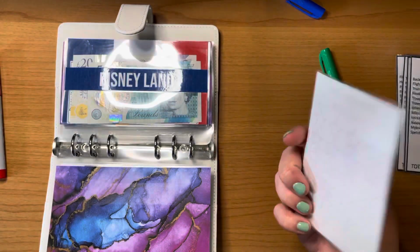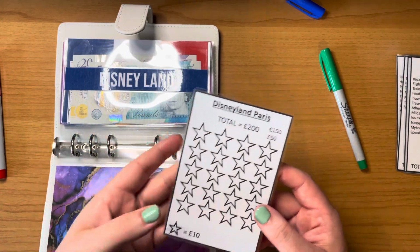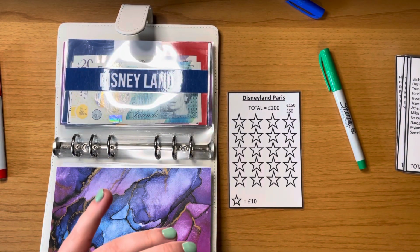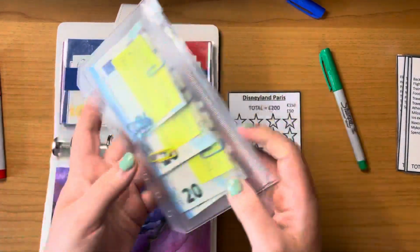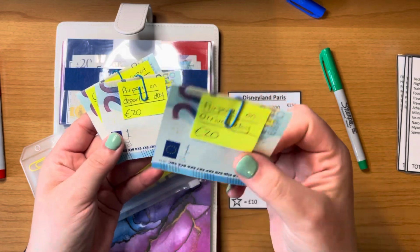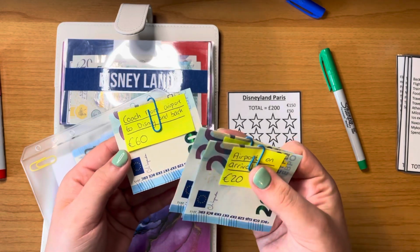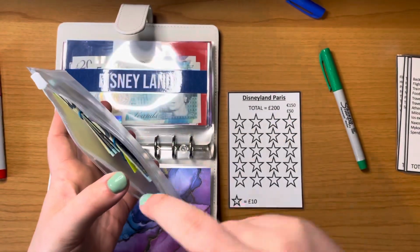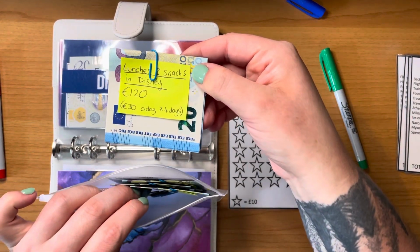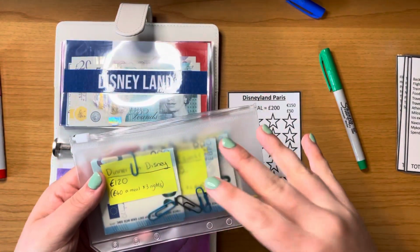Next is Disneyland Paris. Most things with my Disneyland holiday have already been covered. I have, let me see if I can find it, in a zipper envelope here, I have some euros already, and things are labelled. So it says airport on arrival day, just 20 euros in case I need to get something. Airport on departure day, to get the bus from the airport to Disneyland and back, there's 60 euros there. What else is there? I've allocated lunch and snacks in Disney, so £30 a day for 4 days, so that's 120 there. So I do have a lot of the money saved already.